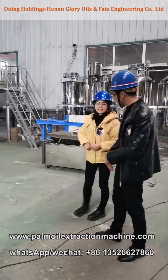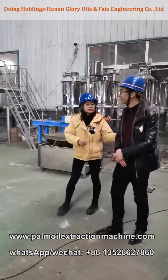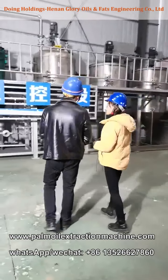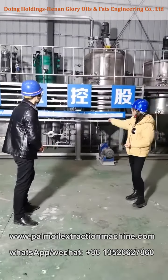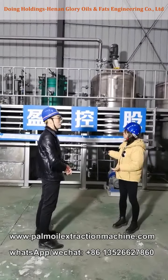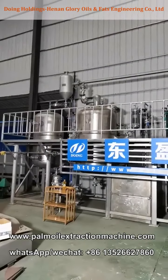You know, the crude palm oil is very dark, right? So if you want to start a refinery or oil business, we also have a refinery plant. So you also have the refinery? Yes, this is our refinery plant, 2 tons per day. Okay, 2 tons per day.